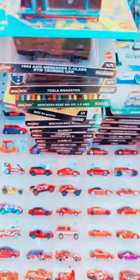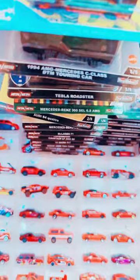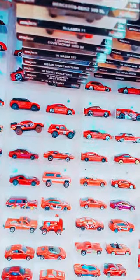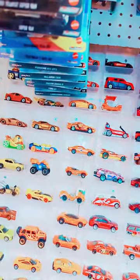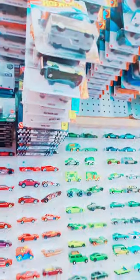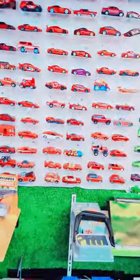You guys just take a look at those premiums and tell me if you see something on there that you want as far as the premiums go. Those are all premiums. Same thing with those ones there. I don't have any Porsche with the RWB. I got a GT3. Word. We got some nice Porsches, man.